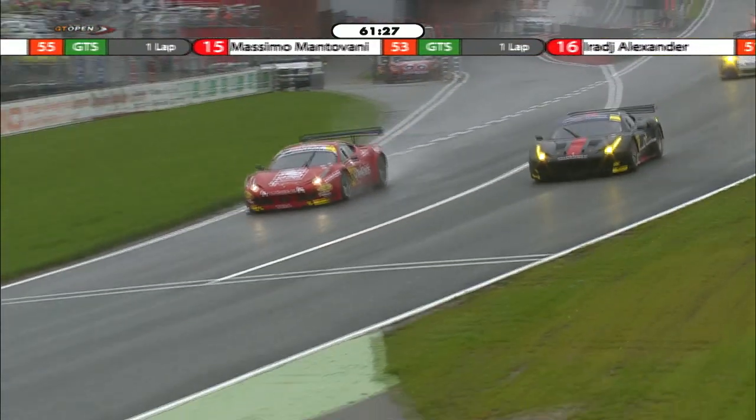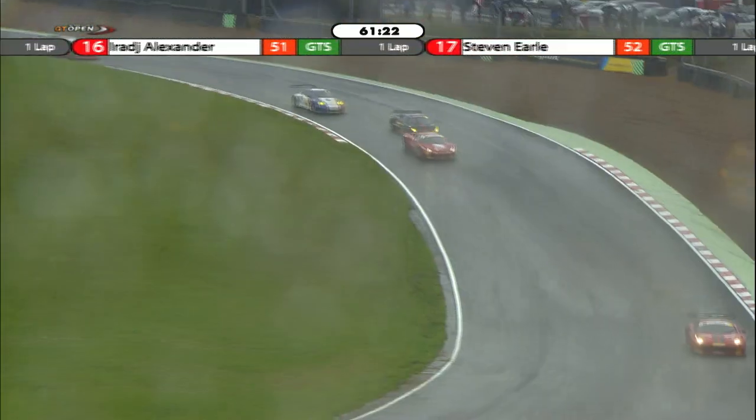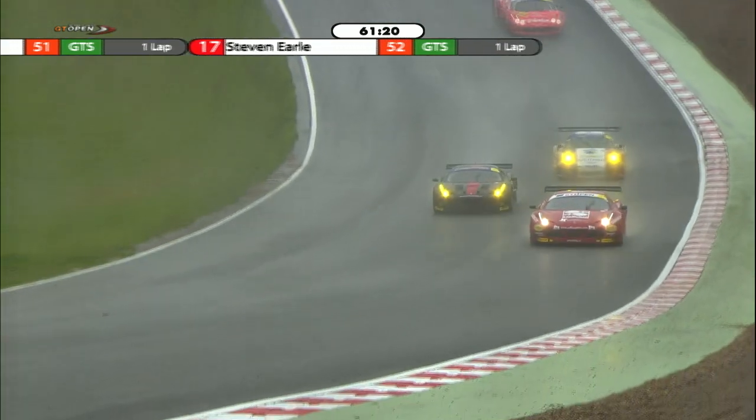Are we going to see the challenge here? That's a brilliant move from Bizzarri up the inside of Alexander Townkanitsa. Townkanitsa, though, disputes it around the outside through Paddock, and Ramon Narak is on the prowl here. He's looking to poach that place as well from Townkanitsa.